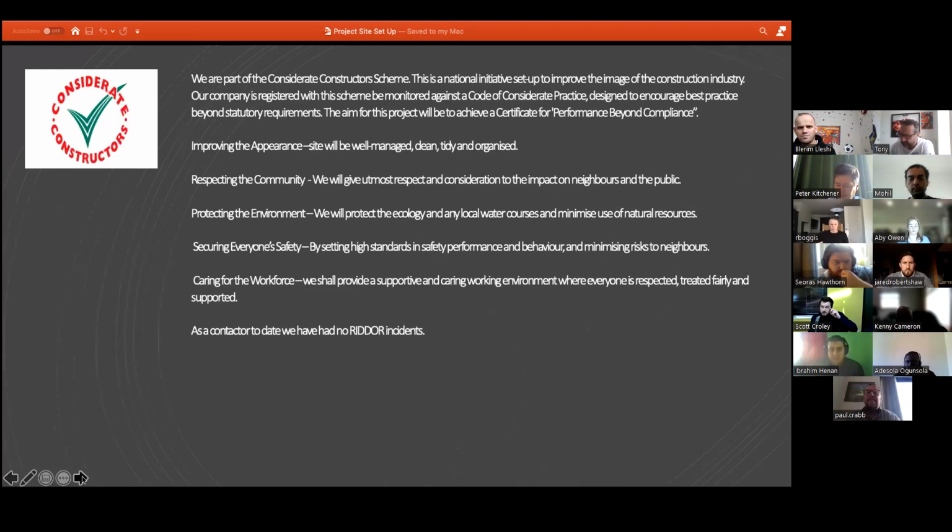We're also part of the Considerate Constructors Scheme. This is a scheme meant to encourage best code of practice beyond the standards which are required from us. So the aim for our project will be to achieve the certificate for performance beyond compliance. This is great in improving the appearance of our site, respecting the community, protecting the environment, securing everyone's safety, and caring for the workforce, all beyond the statutory requirements. As a contractor to date, we've had no real incidents. We've also liaised with the stakeholders and the local community in design and the setup of the site to make sure any concerns of theirs have been addressed.